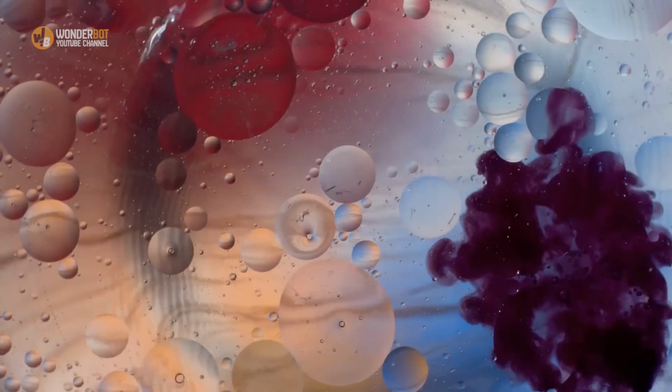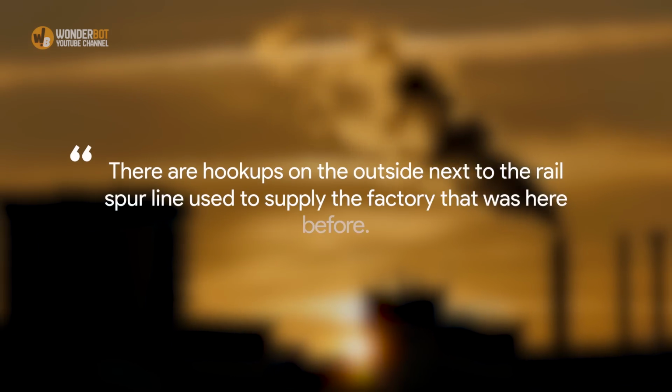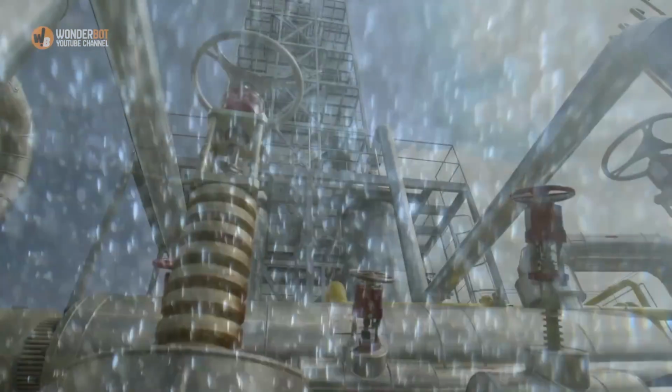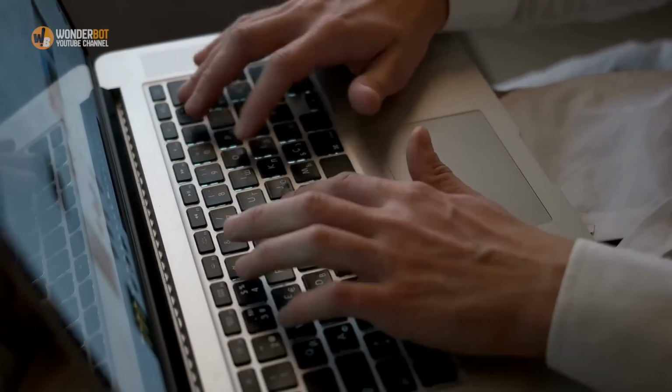After all the speculation, Cyrex686 had his own theory about the room's purpose. And because he was actually inside the room and was able to walk around it, take video, and inspect it himself, it seems like he would probably have the clearest idea about its purpose. He wrote, "I think it was for liquid chemical storage. There are hookups on the outside next to the rail spur line used to supply the factory that was here before." And while his theory seemed to make sense, he wasn't 100% correct about its true purpose, but he got a little help from those online.